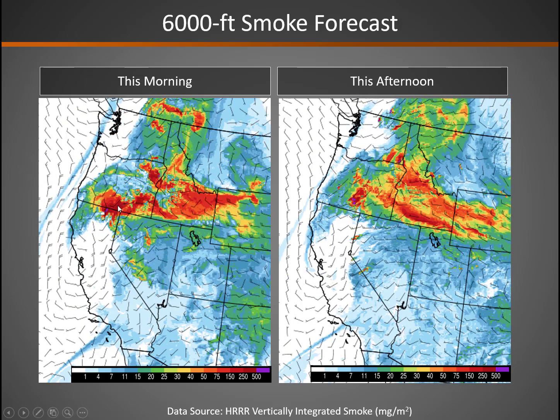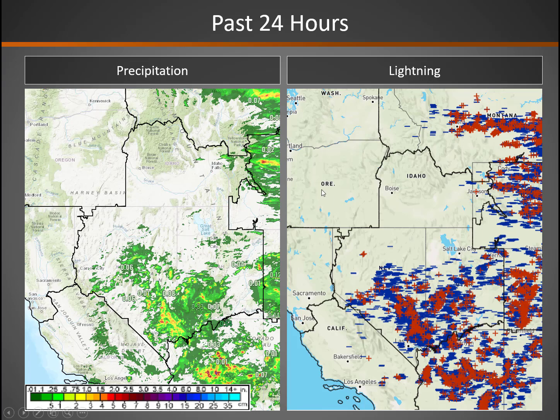Same thing with the upper level smoke. You can see the fire smoke laying down here in the morning, and then once the upper level winds kick in, again, most of the transport up in Idaho, thinner as you head further south.